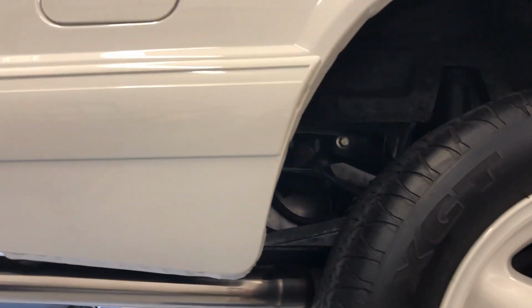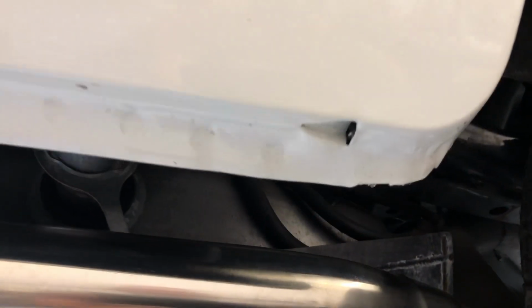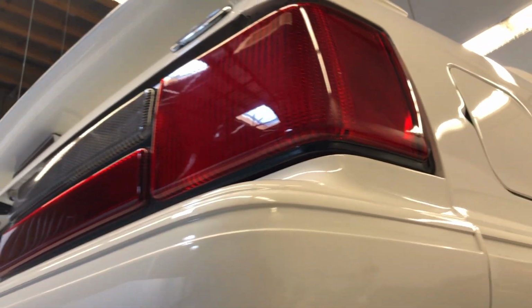And let's finish off the passenger side of the car with the rear back rocker. Look underneath here. And these rear bumpers have no splits. There are no cracks. There's no spider webbing. Couldn't be nicer, folks. Okay, let's look at the rear bumper now, the rear paint.